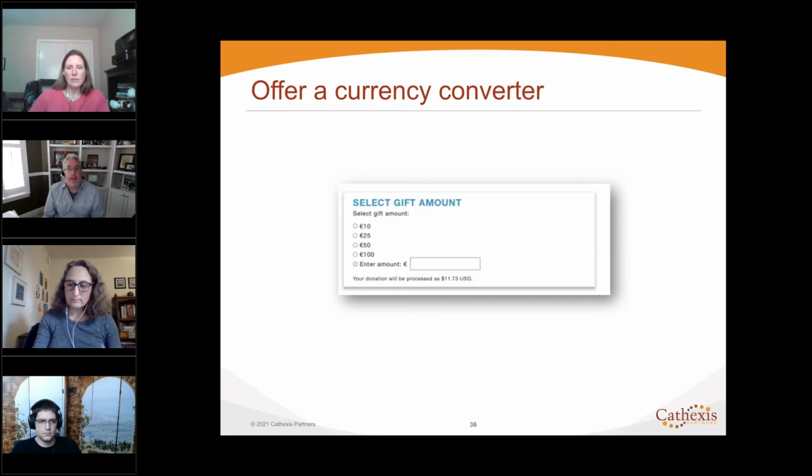We can even offer up a currency converter. So, if everything in your instance is in US dollars, but you have a campaign that's going to be in Canadian dollars or Great British pounds or euros or whatever it might be, you can even customize it to show what that 10-pound donation would process in US dollars on the receipt, so no one's confused when they get the receipt.